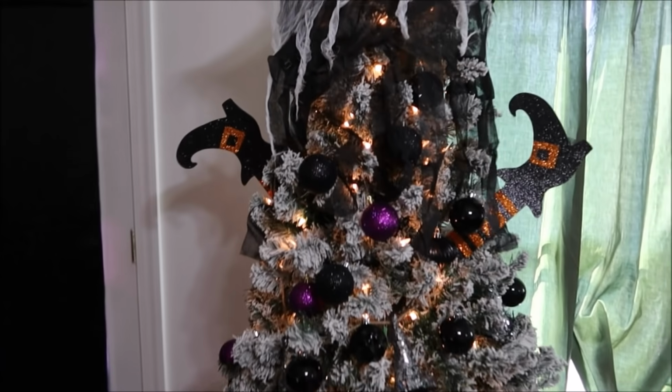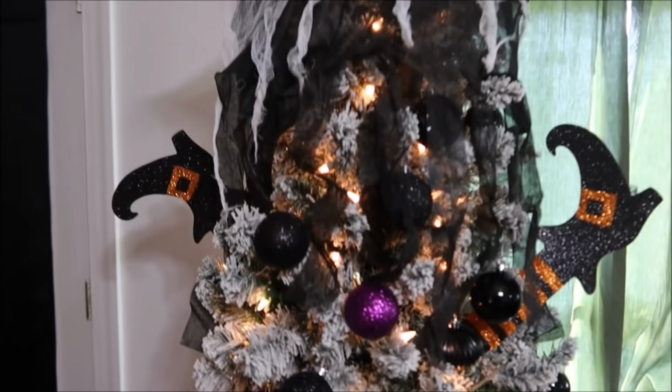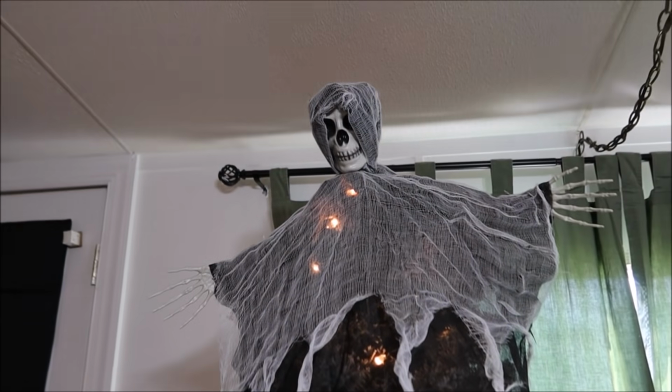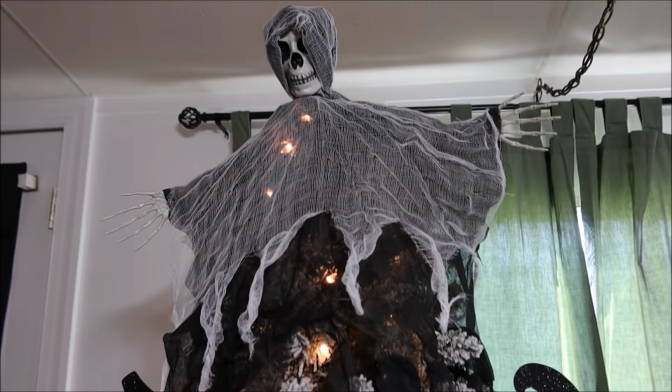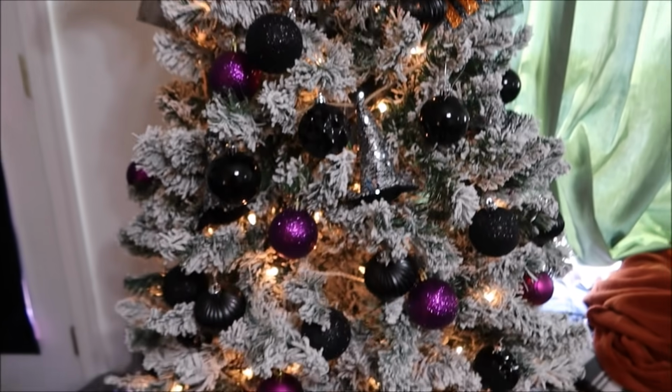So here's the tree so far. I love these little taller tree legs sticking out of there. Okay, so I've got the scary skeleton up at the top as like a tree topper. And then we've got all our ornaments on mostly the front.